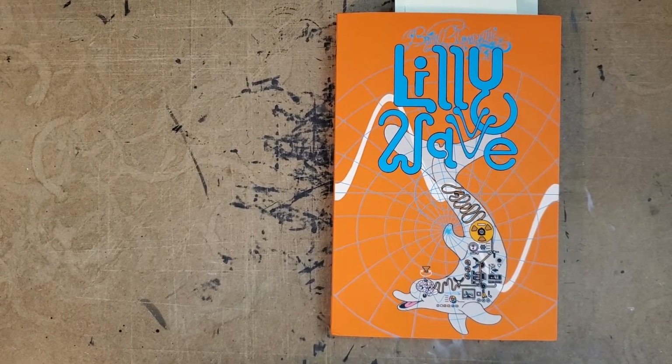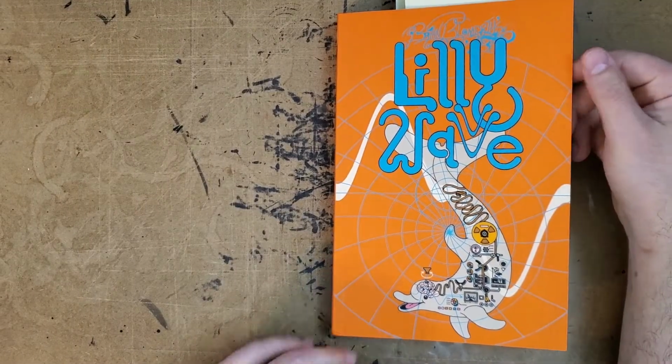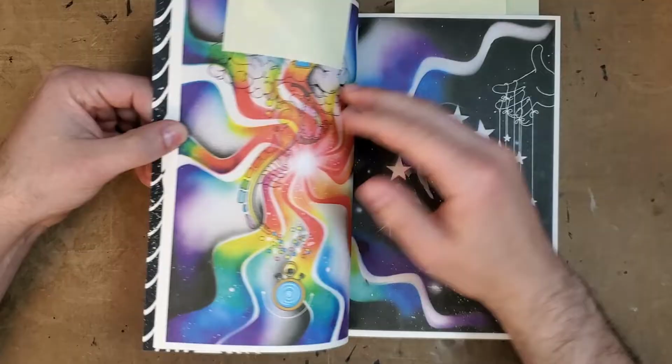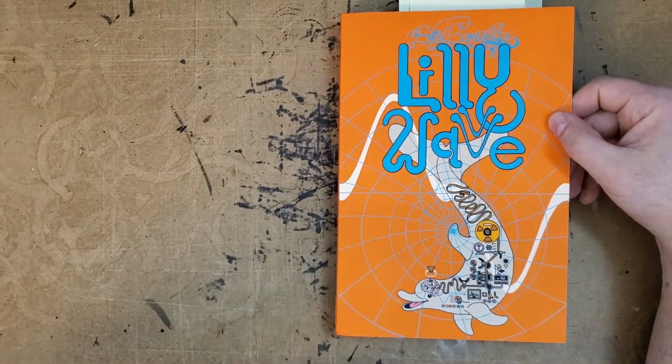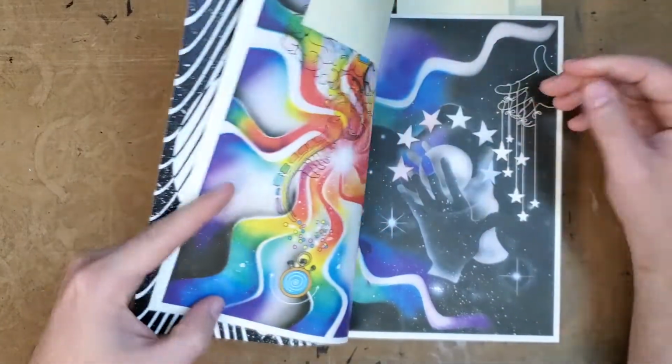And I look forward to seeing if there are future ones. I'm not sure what the plans are, but there would be plenty to explore. This book, Lily Wave, you're looking at the researchers who were originally involved with ketamine and MDMA, ecstasy research.